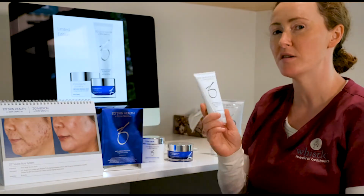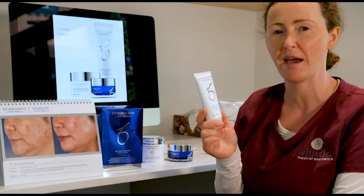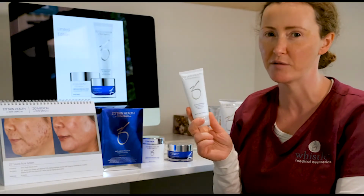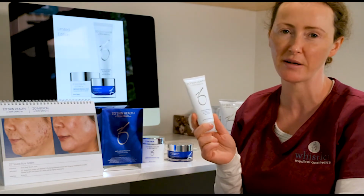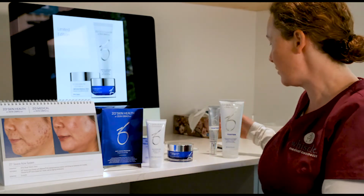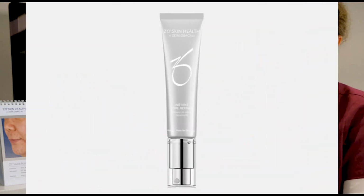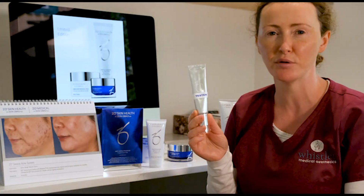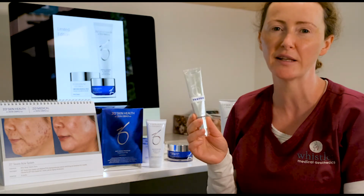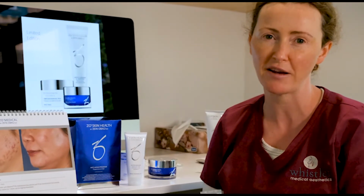After that, we can use our sulfur masks as a little spot treatment for any little blemishes that may be happening. So this is a phenomenal product for those people suffering with acne. It will also help clear the pore, but the sulfur is antibacterial. And then we can finish with the Instant Porifiner, which is a great oil-free moisturizer, which will cause an instant tightening of the pores, and so the skin will look less oily, more refreshed, more even and less red.